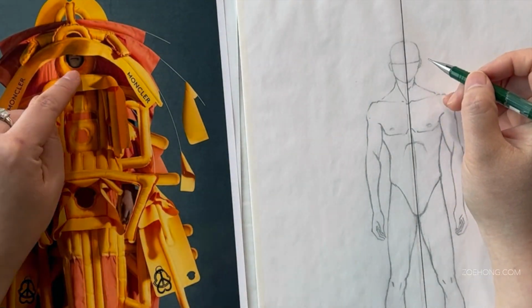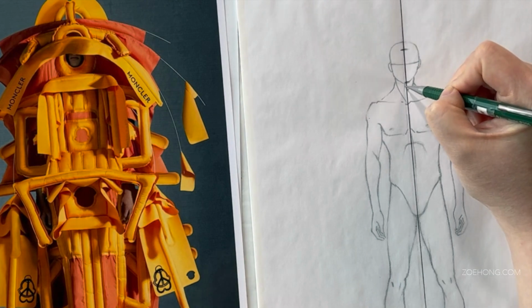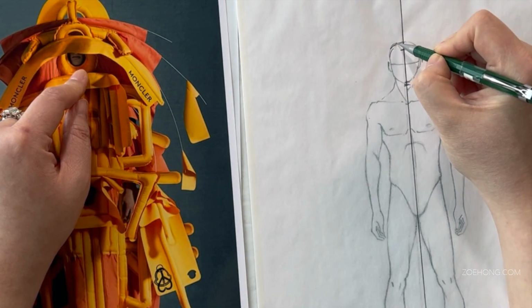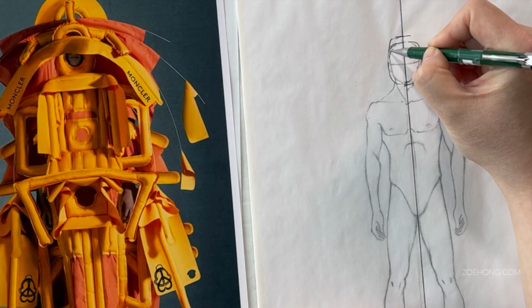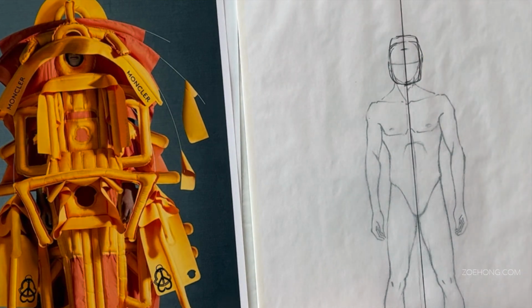Let's start with the face, okay? So you see the face, and he's kind of right in here. Now the face is like here, okay? And I see his chin. No, it should be longer and narrower.